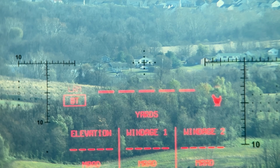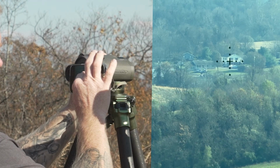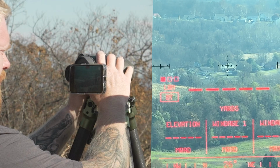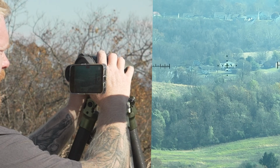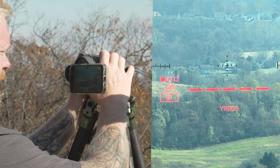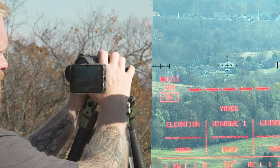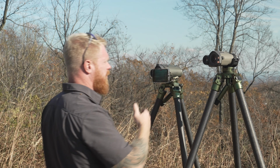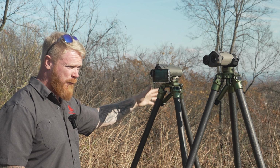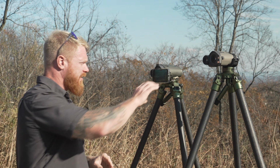All right, so we see that house right behind the one that we just lazed. I got nothing. Zoom out just a little bit. Nothing, nothing, nothing, nothing, and nothing. All right, so we have reached the maximum distance in these conditions for the VectorX for the targets that we have. I'll give a little caveat to that in just a second.